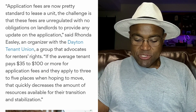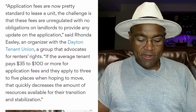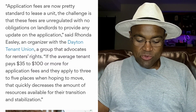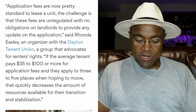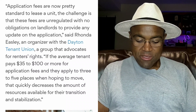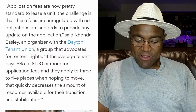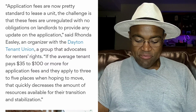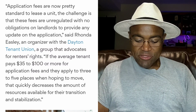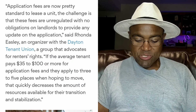Application fees are now pretty standard to lease a unit, and the challenge is that these fees are unregulated with no obligations on landlords to provide any update on the application, said Rhonda Easley, an organizer with the Dayton Tenant Union, a group that advocates for renters' rights. If the average tenant pays $35 to $100 or more for application fees, and they apply to 3 to 5 places when hoping to move, that quickly decreases the amount of resources available for their transition and stabilization.